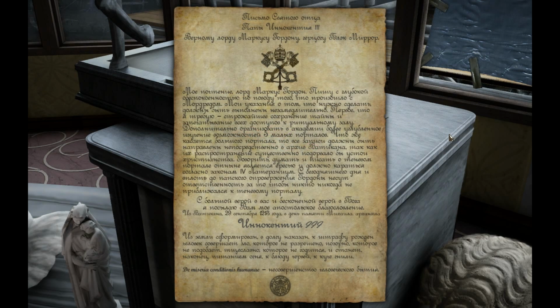Letter from the Holy Father Pope Innocent III to the faithful follower Lord Marcus Gordon, Duke of Blackmere. Esteemed Lord Marcus Gordon, I am writing in great anguish concerning the developments in the case of Mordred.